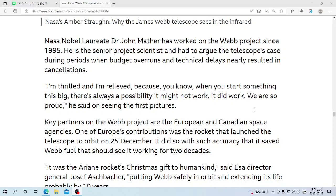NASA Nobel laureate Dr. John Mather has worked on the Webb project since 1995. He's the senior project scientist and had to argue the telescope's case during periods when budget overruns and technical delays nearly resulted in cancellations. I'm thrilled and I'm relieved because when you start something this big, there's always a possibility it might not work. It did work. We are so proud, he said, on seeing the first pictures.